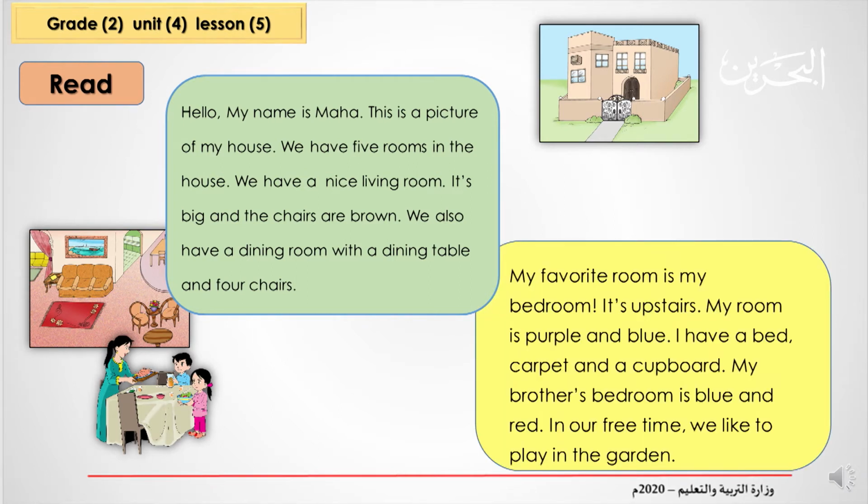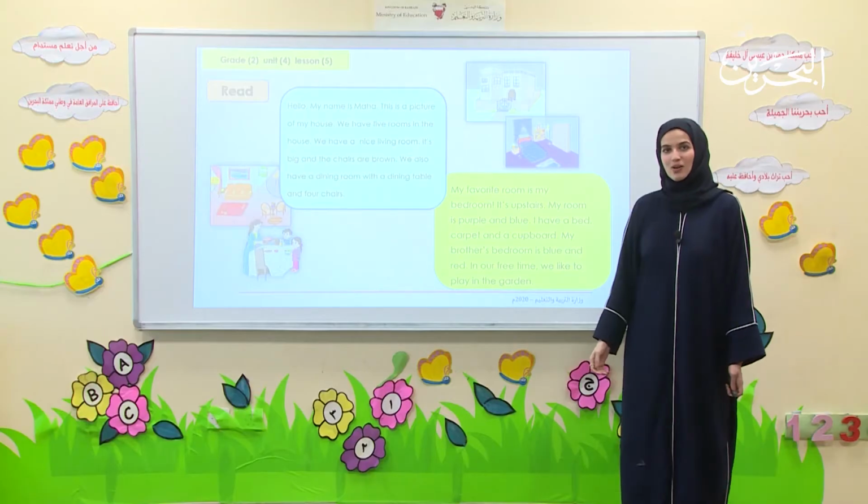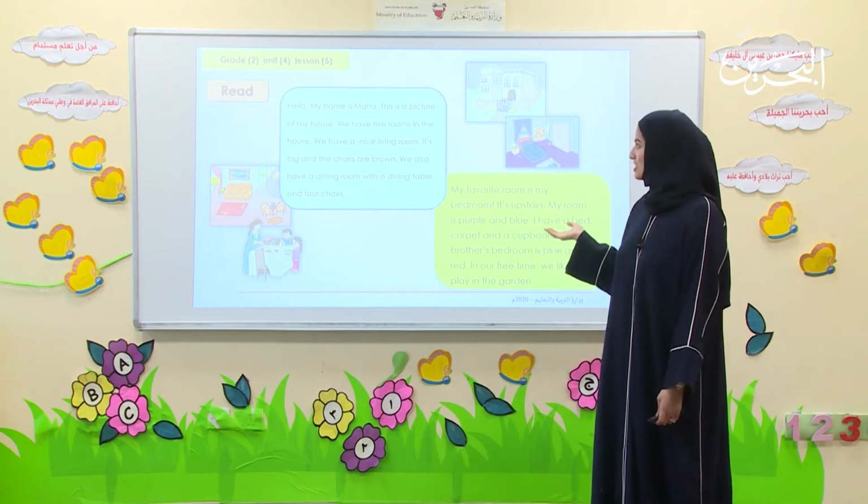And now, my favorite room is my bedroom. It's upstairs. My room is purple and blue. I have a bed, carpet, and a cupboard. My brother's bedroom is blue and red. In our free time, we like to play in the garden. So, have you enjoyed reading this paragraph with me? Let's move on.